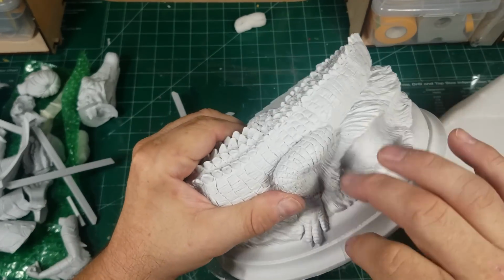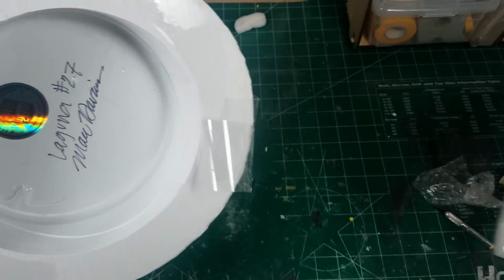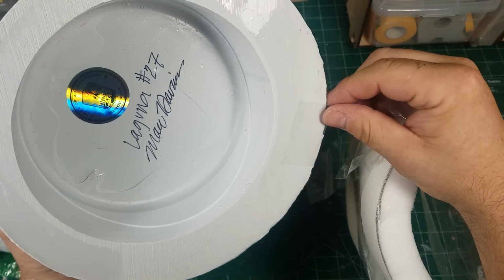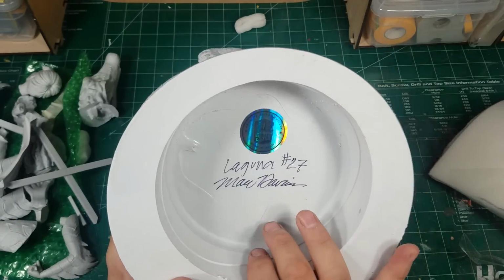I didn't show you the bottom of the base yet, but they always number the bottom of the base. Mark signed it and numbers it. So I got the foil sticker, number 27, and Mark's signature.